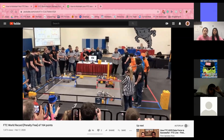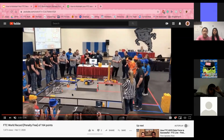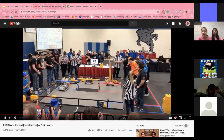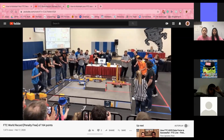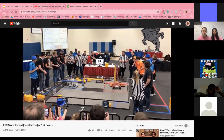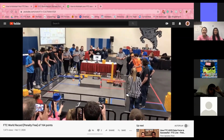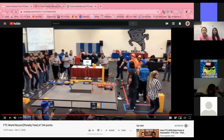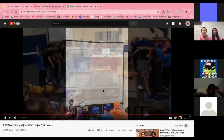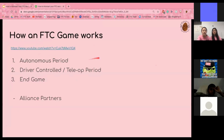And this year's task was to take one of your own handmade things and put it on top of the tower you just made. This was really exciting because this is a good chance to accidentally knock over your tower. That's always exciting. So that's end game, and then you just have to park and the match ends there. So hopefully it makes things a little bit clear about how an FTC game really works.